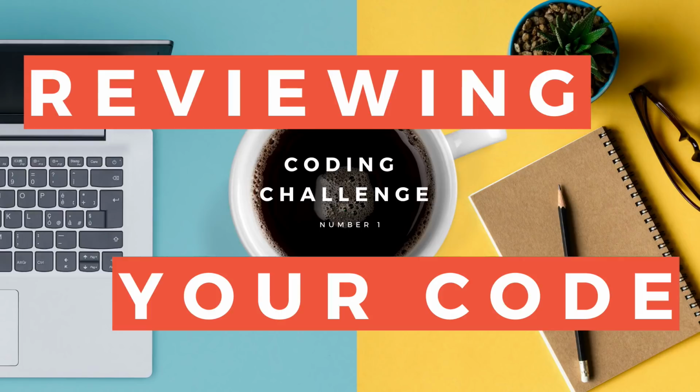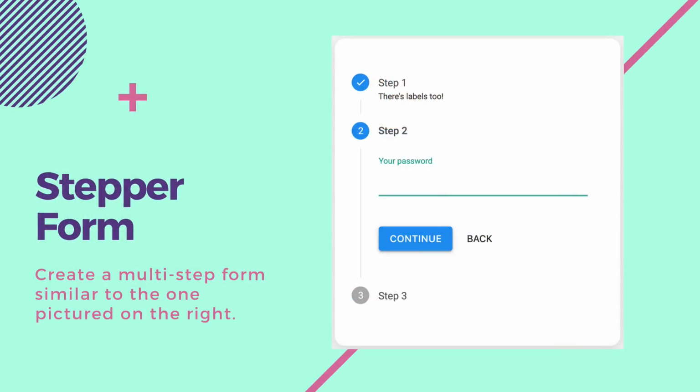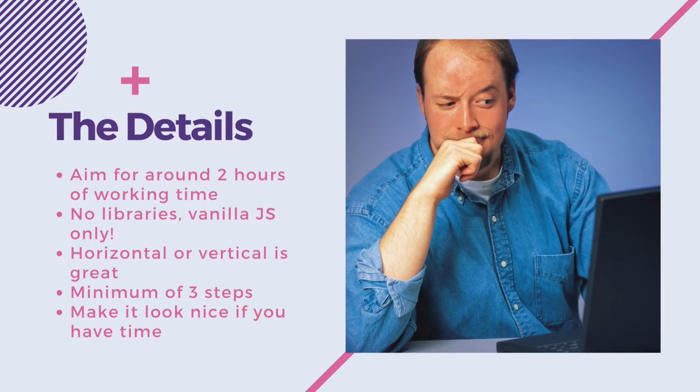Today, I'm going to be reviewing some of your code, some of your submissions. If you can remember all the way back to, I think it was late February or early March, I posted a video prompting you with my first coding challenge, which was to make a stepper form, a multi-step form. There were a couple of requirements.